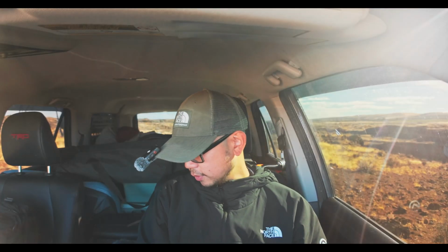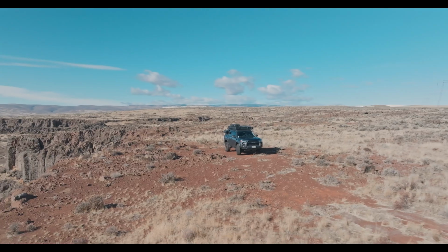Alright, so I think it's time to head on out of here. I do got to get more diesel, so if I can find a gas station, they should have diesel there. And so yeah, I think I'm gonna head straight to Palouse and then try to find camp somewhere around the area. There's a ton of camp spots along the way, so I don't think it'll be too hard, but anyways, time to get out of here.